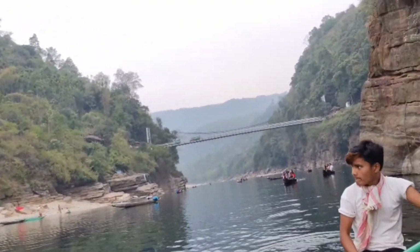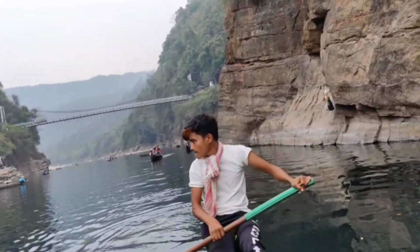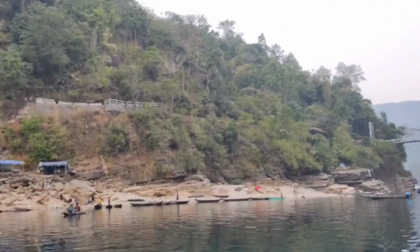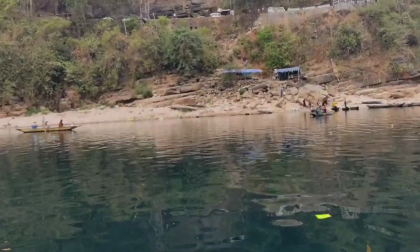The boatman perched himself at one corner, high above the immersed surface, and set off towards paradise.